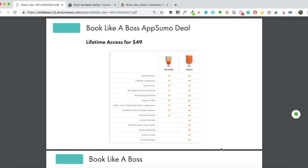The Book Like a Boss branding at the bottom is not too annoying, and if you are into affiliate marketing, you can also create an affiliate account with Book Like a Boss. Anytime someone clicks on the Book Like a Boss branding on your page and they buy this product from your link, you'll get an affiliate commission. So it's not too annoying, it's not too intrusive as is the case with some tools.